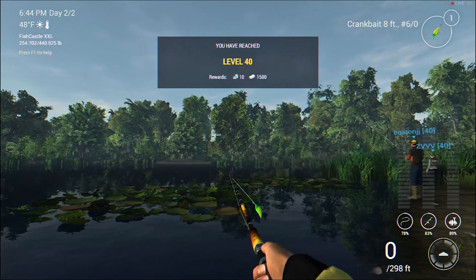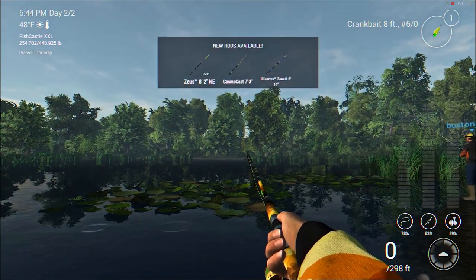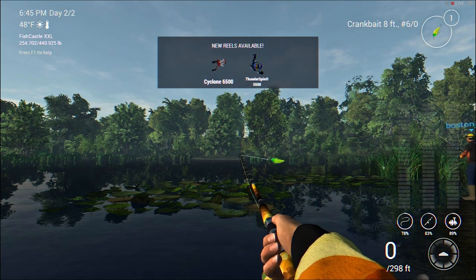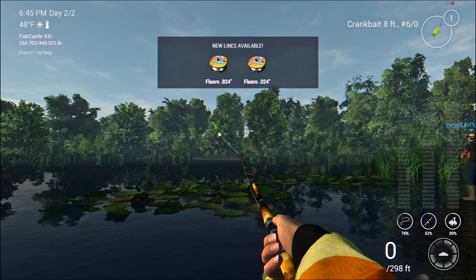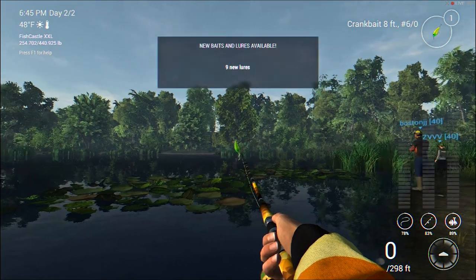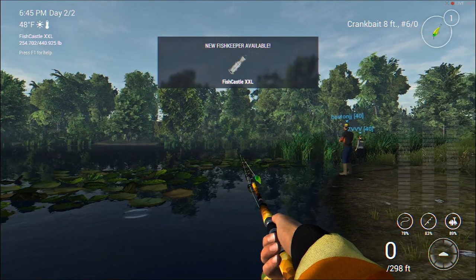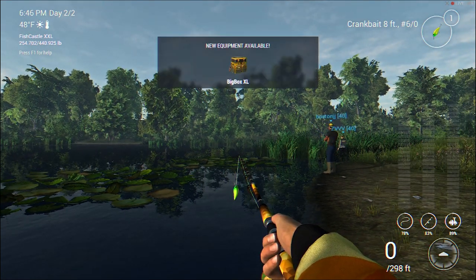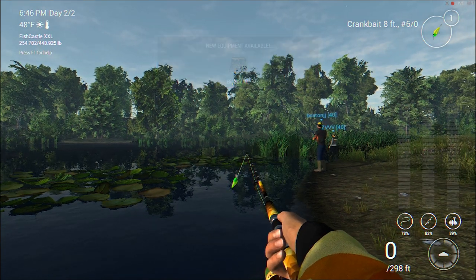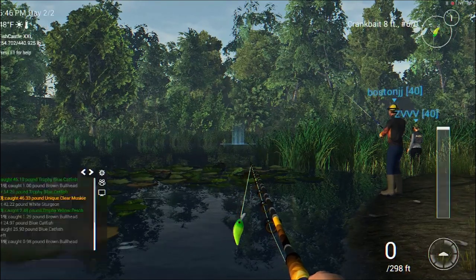Hey, Dan, look at that. Just hit myself level 40. Wow, all this time. Finally hit level 40. Did it out here on Michigan. Look at this. We got a bunch of new equipment. Different rods, different reels, different line options. Some more lures that I'll be able to choose from eventually. And the fish keeper, the triple or double extra large, which I already have, and a new big tackle box. Fantastic. Not bad at all.